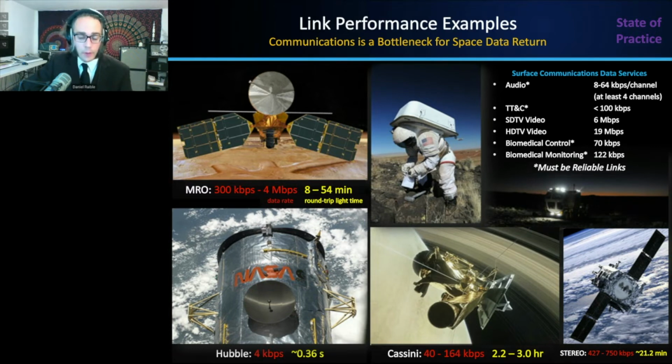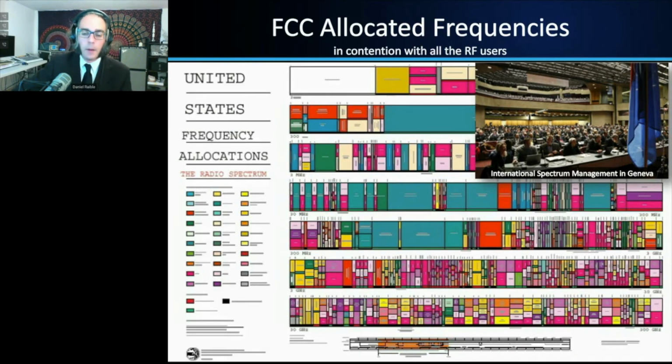There's always errors in our communication. Typically they're on the order of 10 to the minus 6th to 10 to the minus 8th. We get a bit flipped because of, it could be radiation or any multitude of reasons, but we have to use different types of error correction codes in order to fix those, and sometimes they don't work, and when they don't, we just have to ask for the message to be retransmitted.